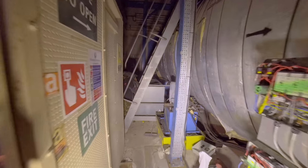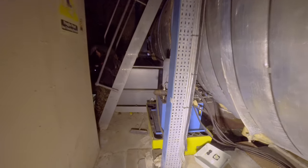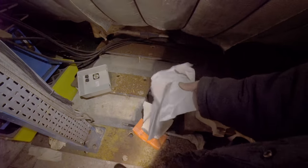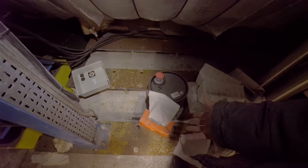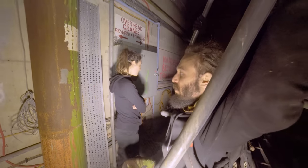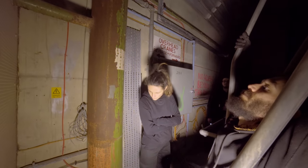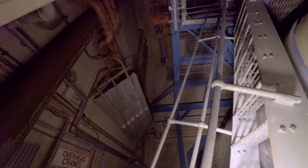Me and Dan have a massive, interesting box. Tissue paper. You know, if you're stuck and you can't get any down the supermarket, there you go. Excellent. So I think we've done this place now, haven't we? Yeah. We've properly done it.